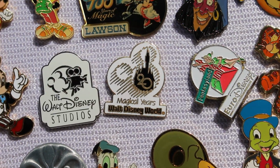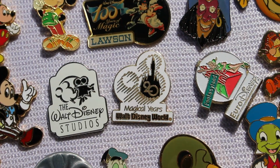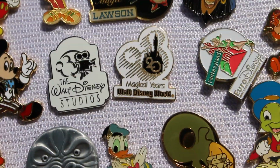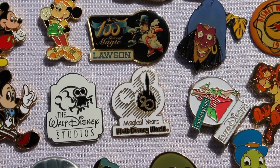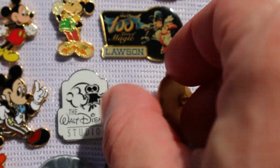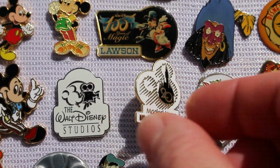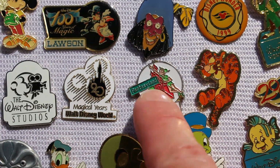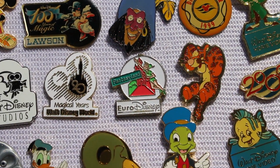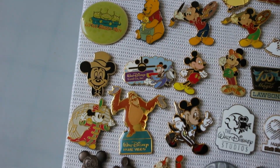Look at that one. 20 magical years of Walt Disney World. Disney opened October 1st, 1971. So this pin is from 1991. That's really cool and old with the castle. I think, again, that these would be cast member pins that they'd hand out for service awards or for working certain events or just things. The Euro Fantasyland.